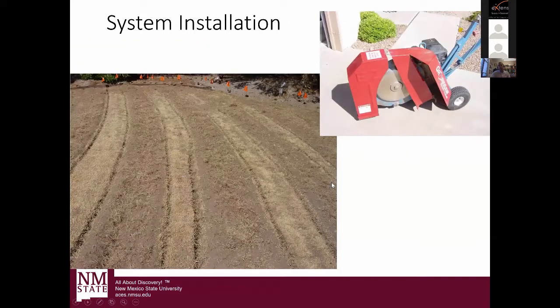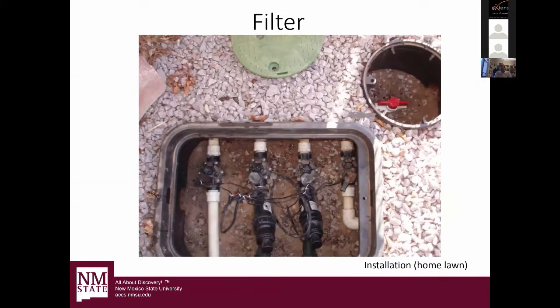Here you see the trencher we used, and here are the trenches for the drip lines, placed after the fact, after the turf was already established, and the owner decided to get rid of its sprinkler system and put in a drip system instead. This is how it's connected. Here we have our 2 zones for a backyard, and we have a pressure regulator and a screen filter.